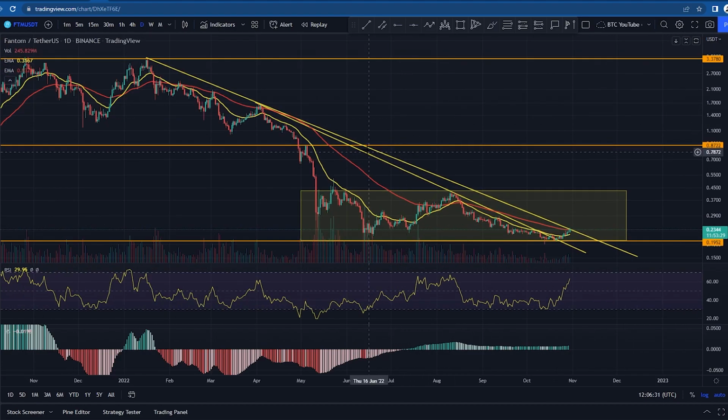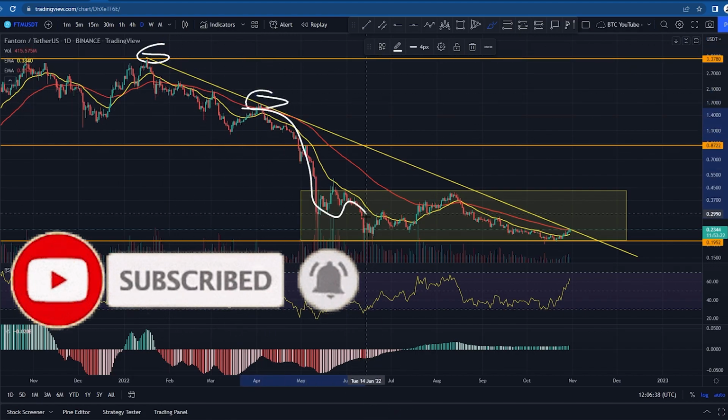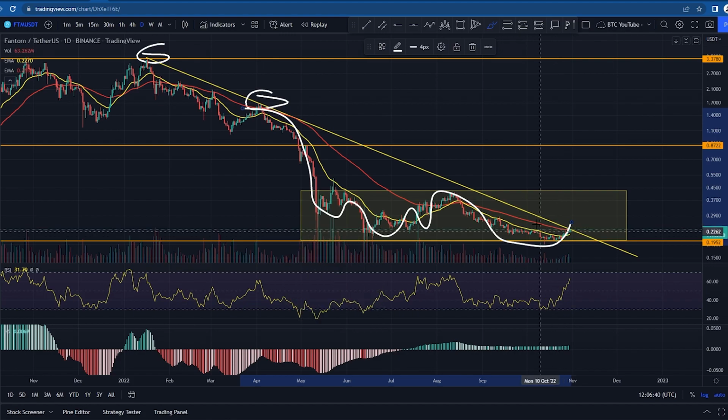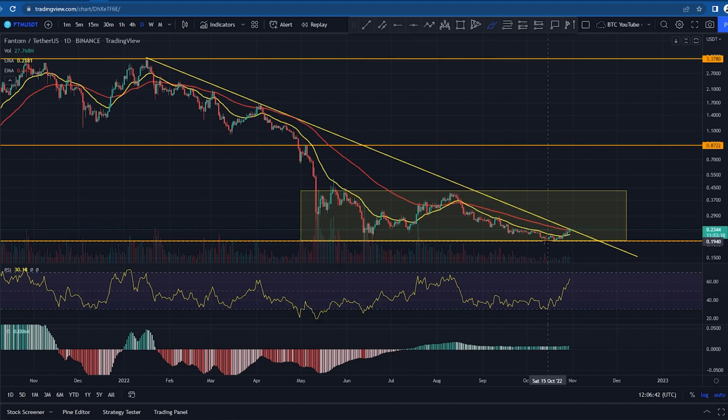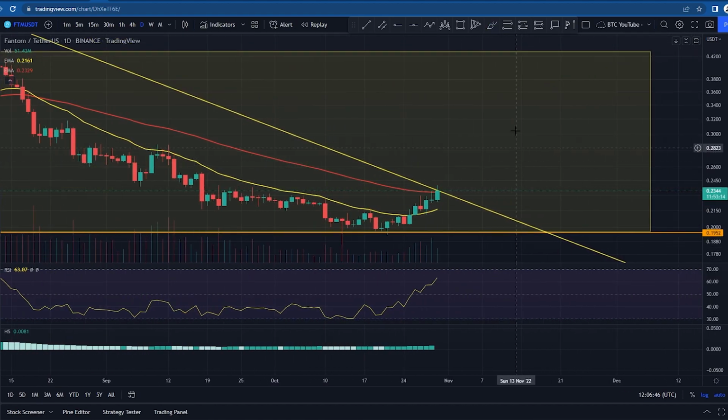Because if you look at this carefully, we've been under this resistance ever since the all-time high here, and we've had this massive capitulation. But eventually you're going to come back and you're going to test that resistance, aren't you? Because you can't go down forever, especially when we're all assuming that crypto is going to be heading back up in the next few years.